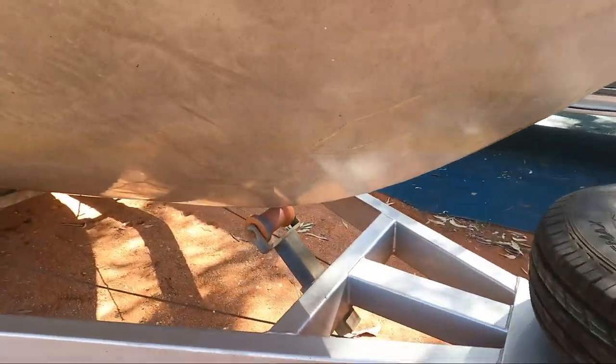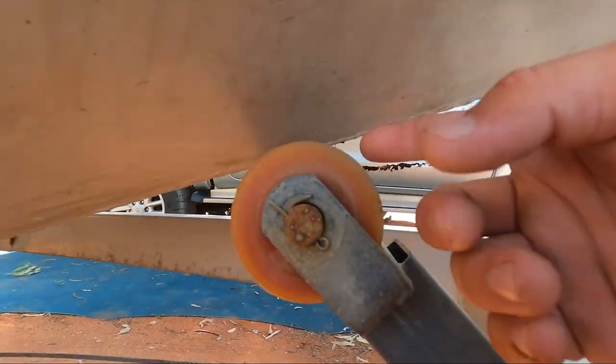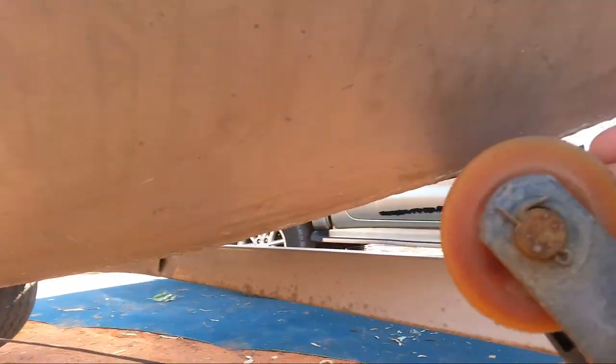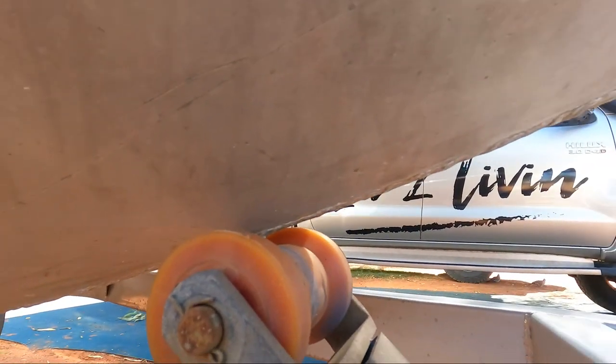So I'm gonna hopefully try and loosen these bolts off without snapping them, and then push the whole roller up. So the boat is actually sitting on that roller. It's sitting on all the rest of them down there, but just not that one. So that's the go for today.